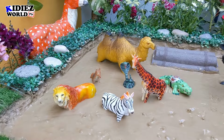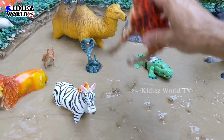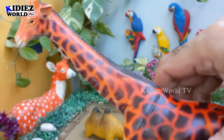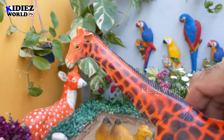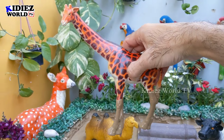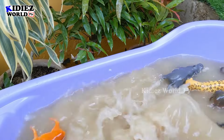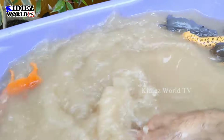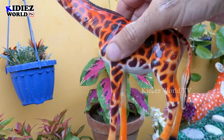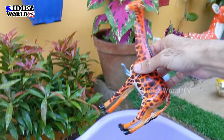The next one we have is, let's go for this giraffe first, the tallest animal of Africa and of the world as well. Wow, just look at his big neck. Wow, he is very tall. Very, very tall. Let's make him clean. Here we go. Giraffe. The big African animal.